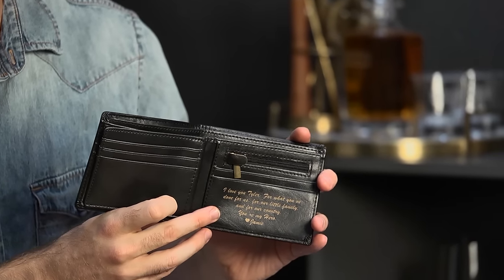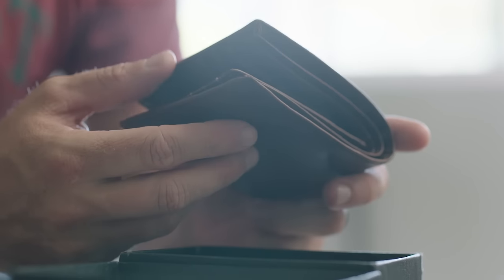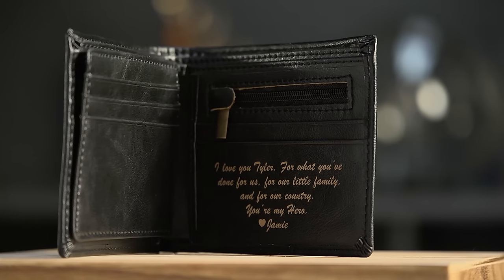The great thing about this is that when he reads it for the first time, it's gonna be a super emotional moment. A lot of guys break down in tears. They carry it with him every single day, and every time he opens it, he's gonna be reminded of one person and one person only.